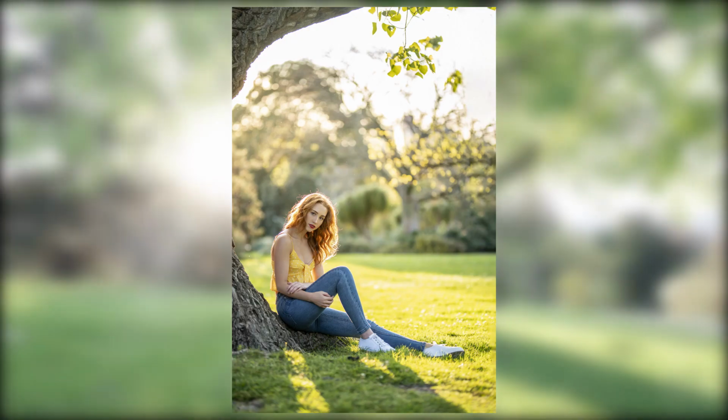So here's the photo that I've chosen to go into a little bit more detail in this photo shoot. It was shot at an aperture of f1.4, a shutter speed of 1/400th of a second, and an ISO of 100. And this one was shot on the 85mm lens. I really like this photo because of the way that the tree kind of frames the photo and puts Laura into the center of the image.